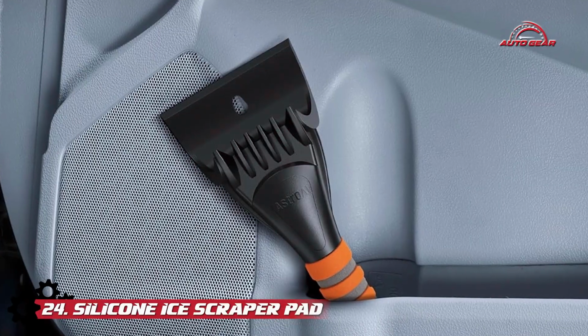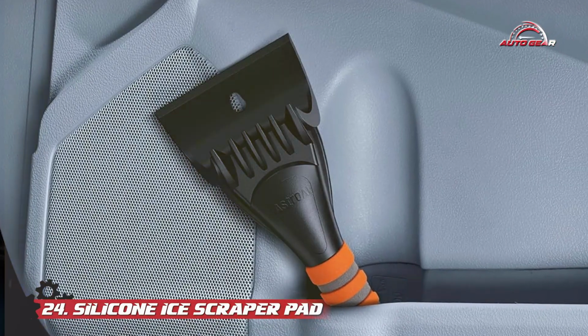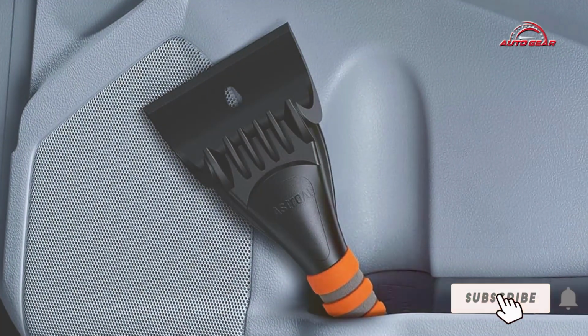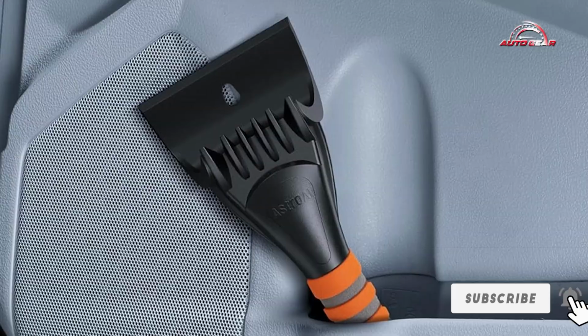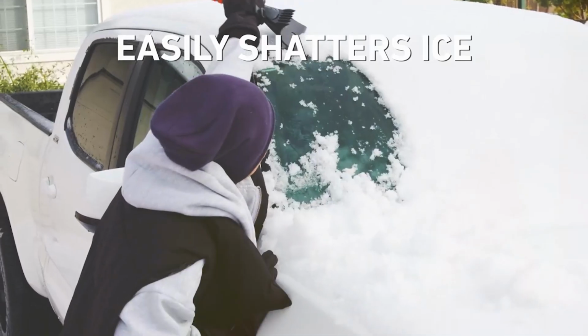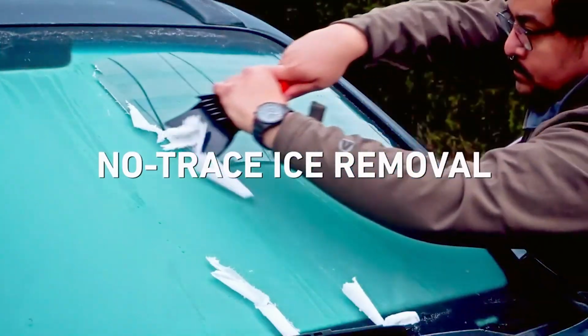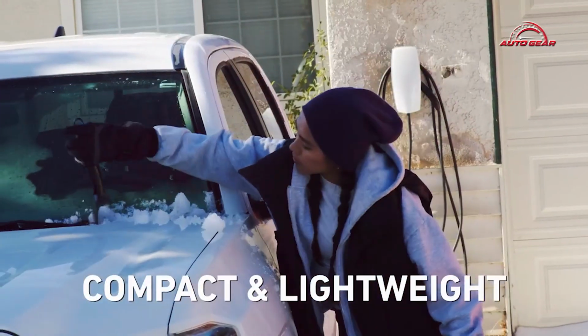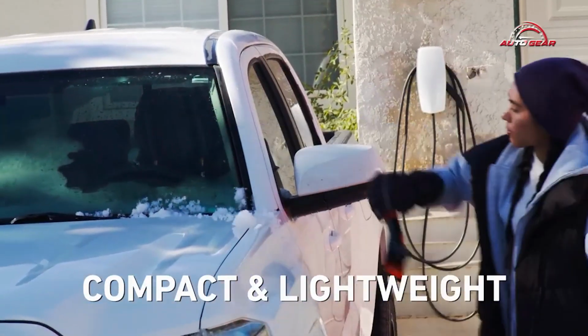Number 24. Silicone Ice Scraper Pad. The Silicone Ice Scraper Pad combines the functionality of an ice scraper with the flexibility and durability of silicone. It easily breaks up ice and frost on your windshield while being gentle on glass. This gadget addresses the problem of traditional ice scrapers that can scratch or damage your windshield. Its flexible design allows you to reach every corner without risking damage.